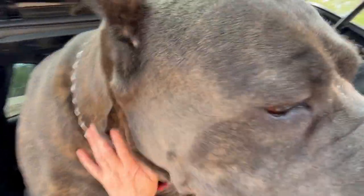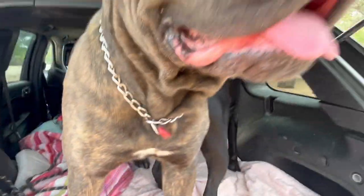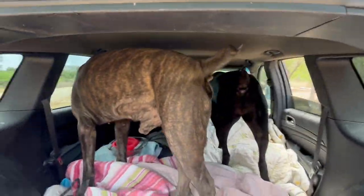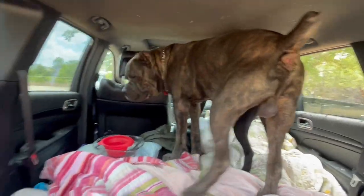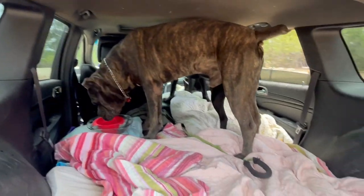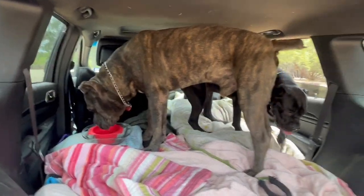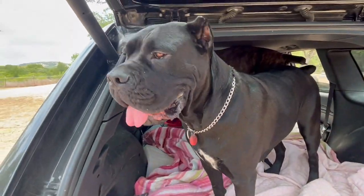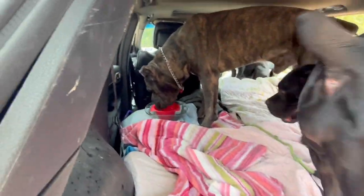So this is how I fit these three big dogs in this Jeep. They fit pretty well. I could actually even fit another one. Got their water set up there. I've got the front passenger seat laid down all the way. What I like about this Jeep is that it actually does lay flat. Some SUVs and cars, the passenger seat doesn't lay flat, but this one does, so I like that.